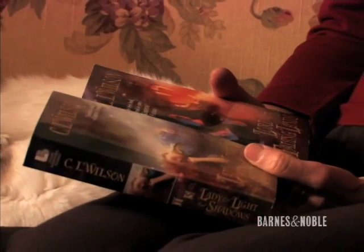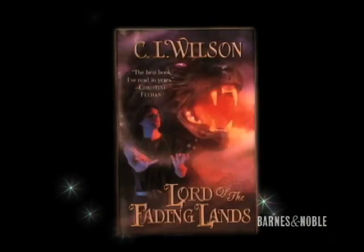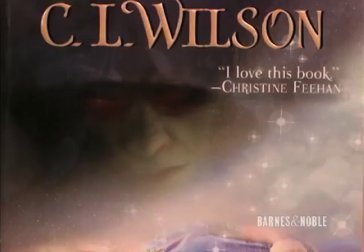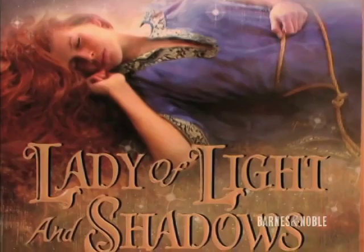C.L. Wilson has done an absolutely marvelous job of creating a crossover fantasy that has the richest, most yielding, melting moments. She really gets it. The Lady of Light and Shadows and Lord of the Fading Lands express very well the sense of magic I like to capture. I have created that with fairy dust. It's a sense of light, like she's in a mode of light descending from heaven or in a cloud.